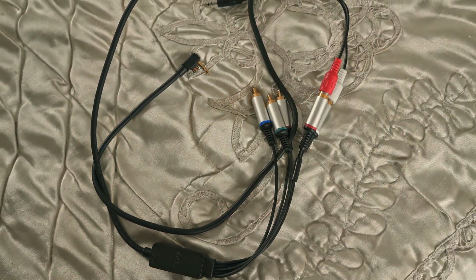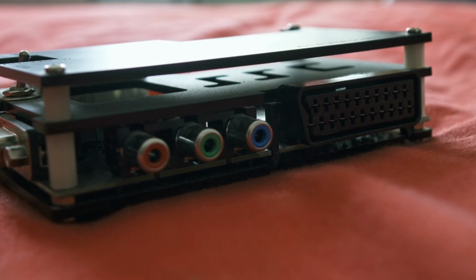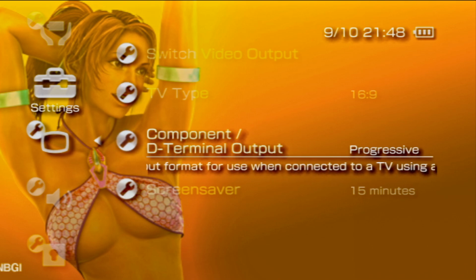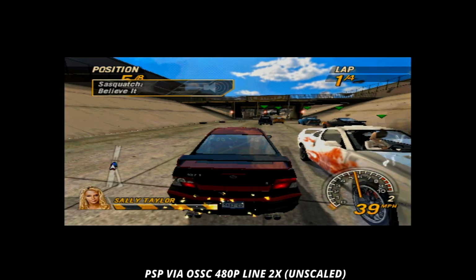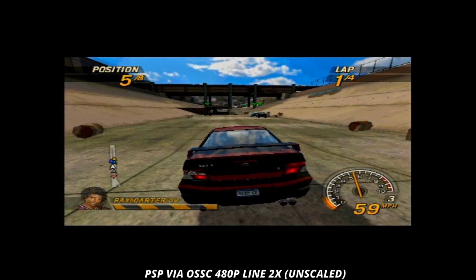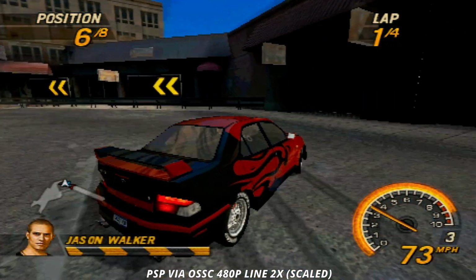For this video, the PSP is using the Sony official component cables for the system, which is then fed into the OSSC at 480p Line 2x for a 960p output. I also selected 16:9 aspect ratio for all games. Sadly, PlayStation Portable software is known to display in a small window when outputting in 480p. This meant I had to scale up the footage to be full screen. It's not ideal, but the Line 2x mode mitigates some of the drawbacks.